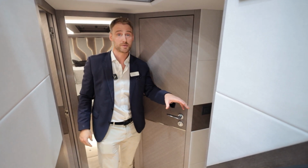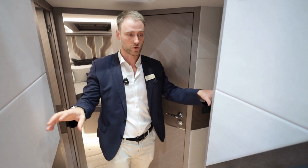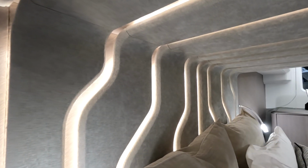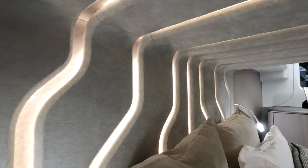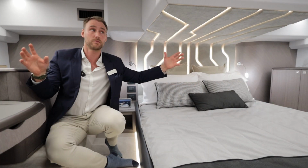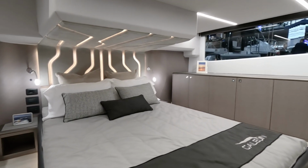Of course, we've got the midships master cabin, full beam of the boat, lots and lots of space, loads of storage on the sides, and it has its own ensuite, so we can have a quick peek into there just now. So we're here in the midships cabin, obviously master cabin, full beam. We've got giant windows either side, and they're absolutely maximising the space on this boat to squeeze this in.